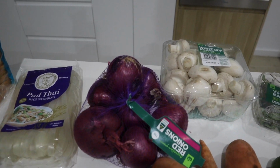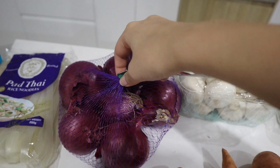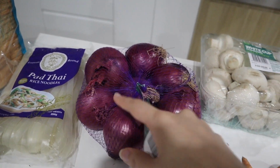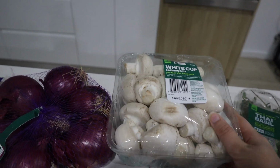Now moving on to the fresh vegetables. So I picked up a bag of red onions. This will last me about 2 weeks, I believe, so I am sorted. Here I like having a nice big box of mushrooms.